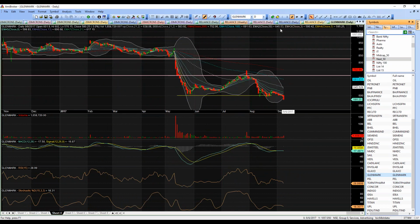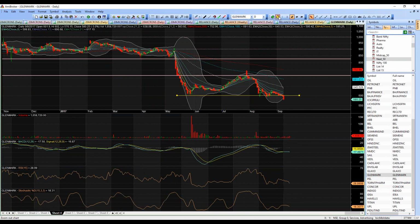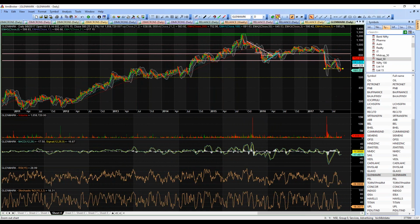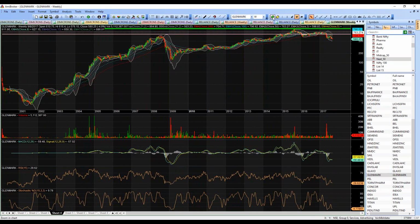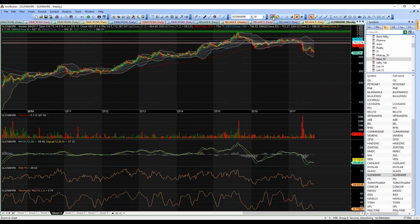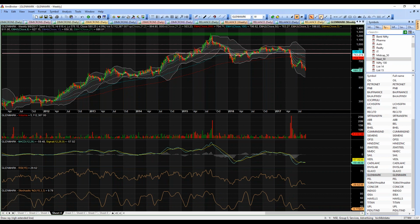Well, here's something which is doing exactly the opposite. Glenmark broke support. That's why it's important to have stop losses. Right, broke support 550, I think, next. So the worst for Glenmark is definitely not over. What you could probably do is, okay, I was wondering whether that was going to hold. That's also gone. So maybe that's where probably the next support is, 520.